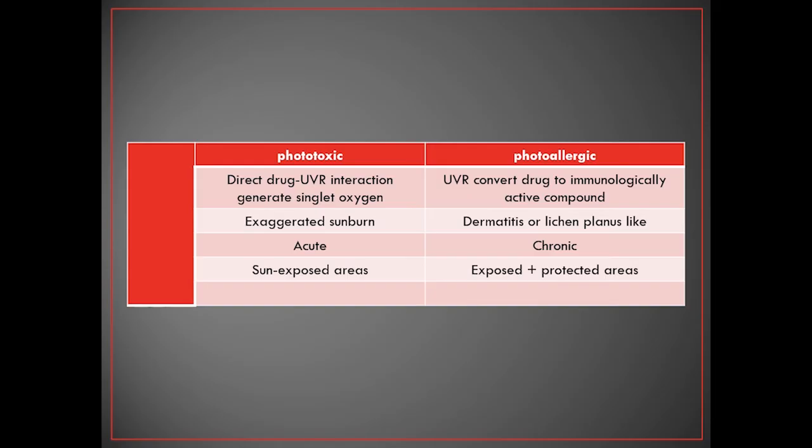It happens acutely, and it means that ultraviolet rays caused singlet oxygen release. That's why it caused burn. Yet in photoallergy, there is allergy. The term allergy means that the immune system has been triggered. What happens here is that sun exposure causes some sort of immunologically active compound.